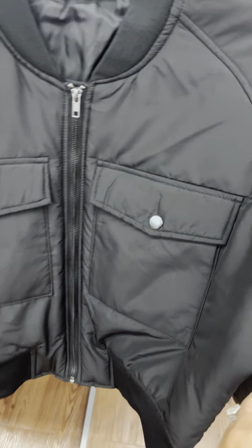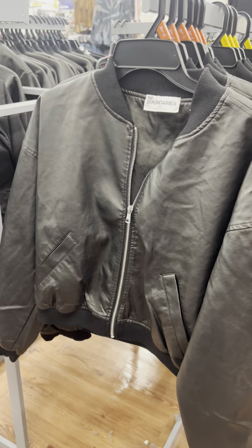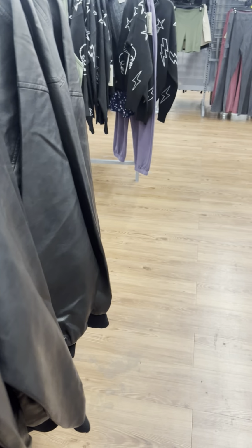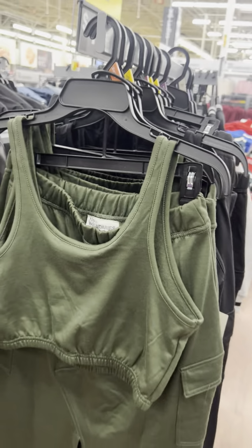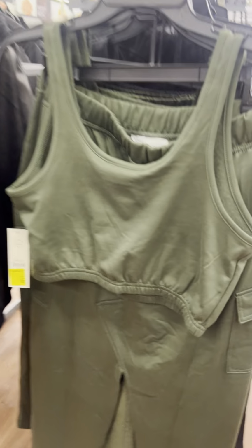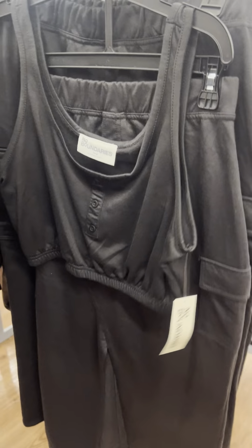So they do have these half jackets right here. These are for $13. And then they have these little leather half jackets right here also. Also, No Boundaries is the brand, and these are for $17. They do have these two-piece No Boundaries skirt tops right here. These are on clearance for $11. And here's your barcode. And they also have them in black.